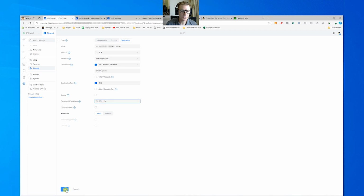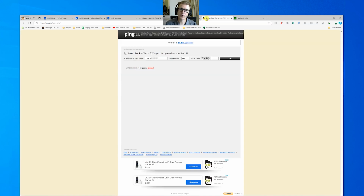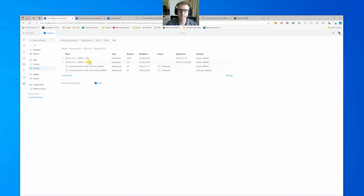So we are now not doing any translation, but we have written a rule that is basically just going to allow 443. So now I've accessed my web server. Let's try and see if we can reach it. Right, I think I've just put that in wrong. Right. The port is open. So that now has enabled us to have a web server open to the internet on port 443.